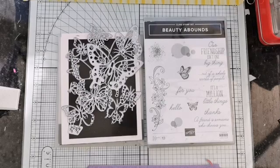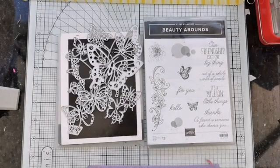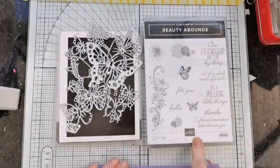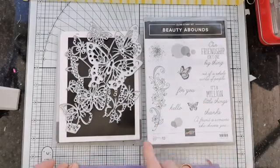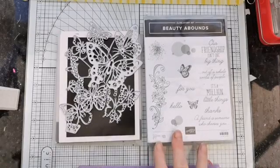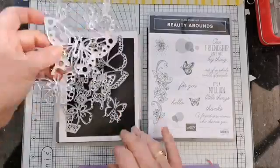So Beauty Abounds. This was released last year. Is it in its second year? I don't know. I think it perhaps was. But yeah, it's a cling stamp, so it must have been last year, I would think. It's a beautiful, beautiful stamp set with fabulous dies, and one of the reasons I get it off the shelf more than anything is because it has blobs and splatters in, and I love the blobs and splatters in this stamp set. I don't play with it nearly enough, and I have a sense, from the speed with which everybody went, that perhaps I'm not the only one who has this beautiful collection and doesn't play with it nearly enough.